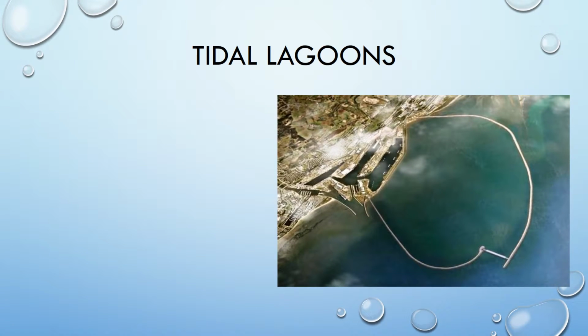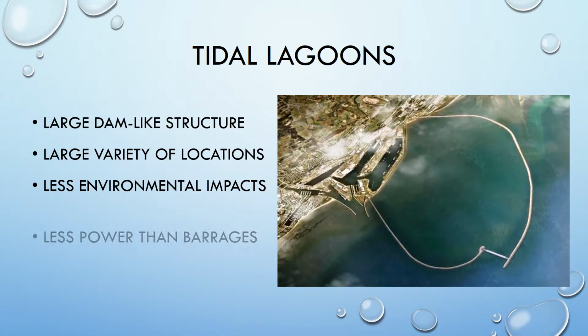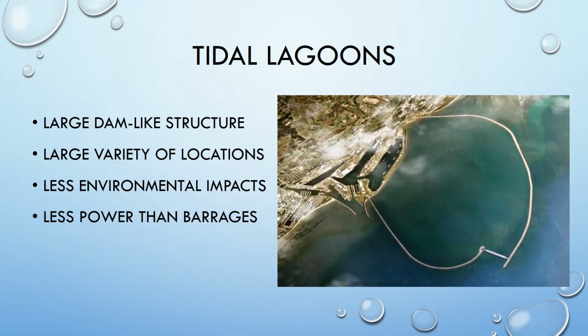Tidal lagoons, like tidal barrages, involve a large, dam-like structure, which can be built anywhere with large tidal differences, rather than primarily estuaries. While no tidal lagoons are currently in operation, it is predicted that they provide slightly less power than a tidal barrage, but have a wider variety of viable locations and less environmental impacts.